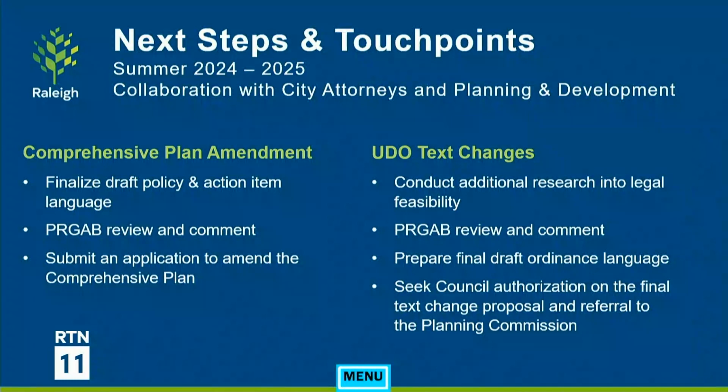I'm sorry, go back one. For the text change, historically for a text change, we have to authorize the work on the text change. I'm trying to understand the process here, how this seems a little different. Yeah, I may need some help with that.